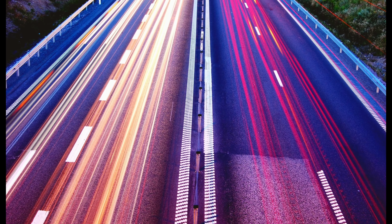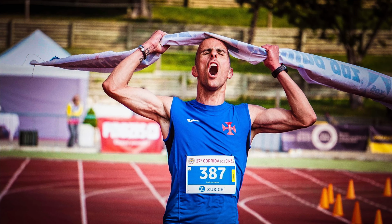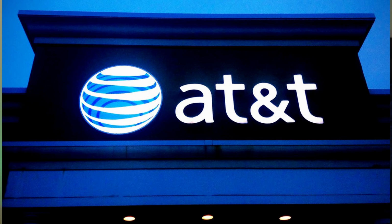Speed. Now, this piggybacks off coverage, and if you're scraping by with 2 bars, your speed will never match up. Assuming we are all good, there is unfortunately still a clear winner. As Mint Mobile is an MVNO that piggybacks off T-Mobile's network, if the network becomes congested, then T-Mobile is going to prioritize its own customers, and Mint could see its speed slow down. As AT&T runs its own network, it won't run into this issue. A win for AT&T.